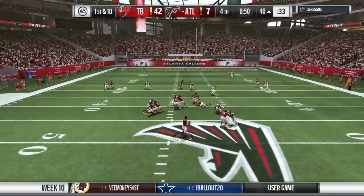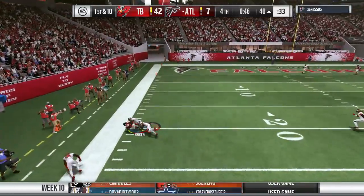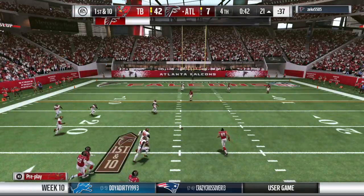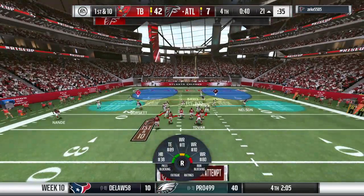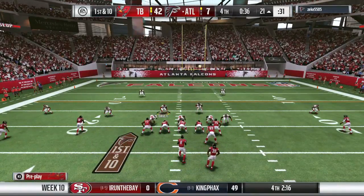Following the interception here, Mariota throwing for his running back, and he's got him complete. He's going to get this down near the 20-yard line. They'll get 19 yards there, and it'll be first down Atlanta. And now it looks like they're going to be in the hurry-up.